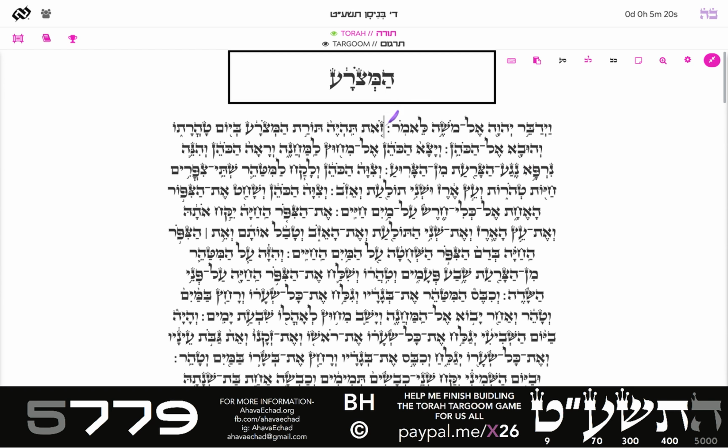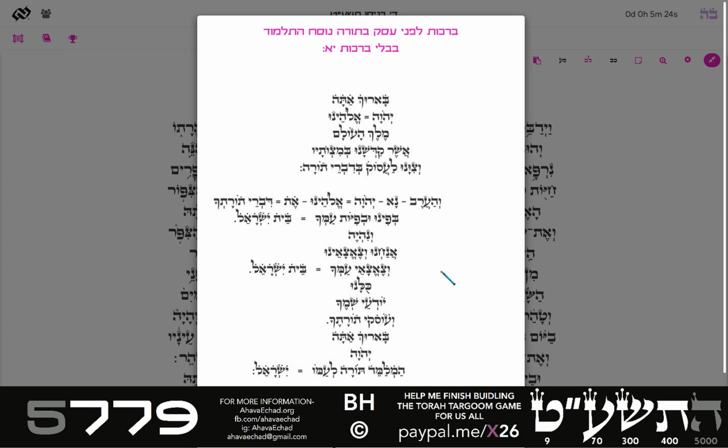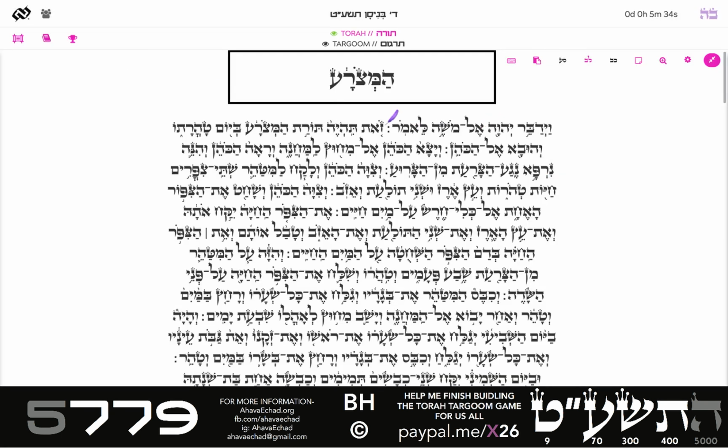It's important also to say this bracha, but the last line here is missing, which we're going to, of course, fix. Baruch atah Hashem noten haTorah. That's the bracha that's supposed to be there. Okay, so we'll fix that. And now, the goal is essentially to prepare the Torah, to prepare the way for the Targum, to be able to line up properly.